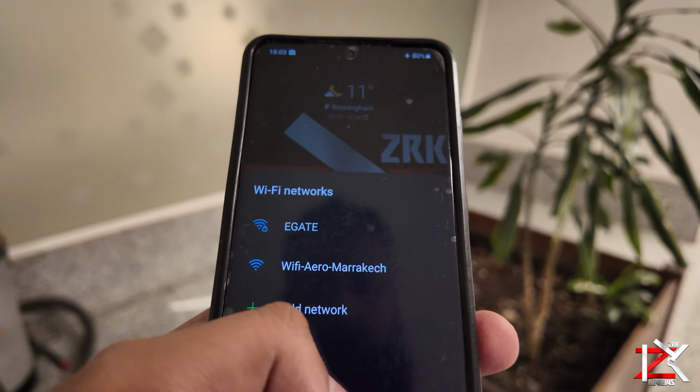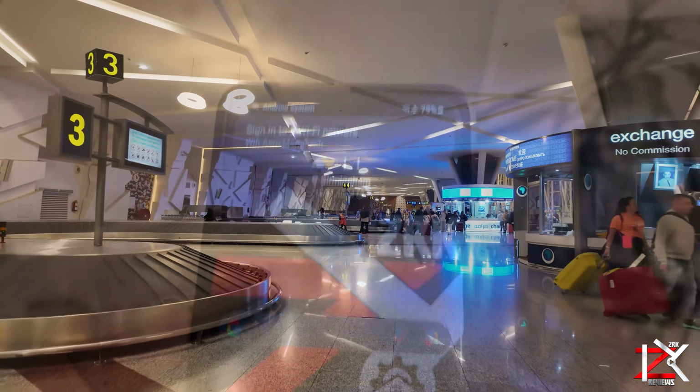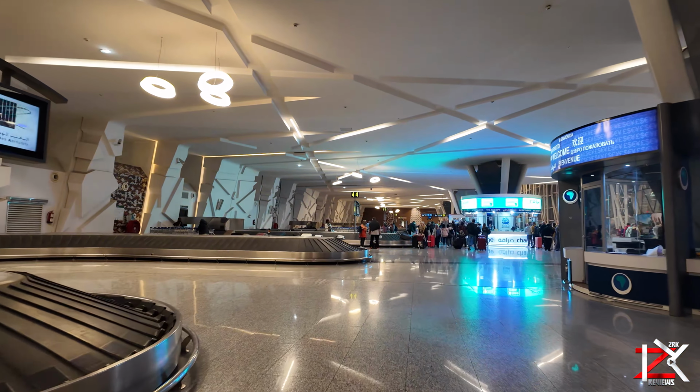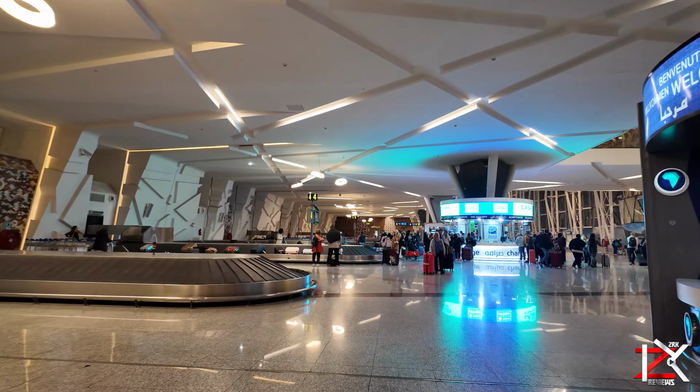When you first arrive at Marrakesh airport, the Wi-Fi here is free to make that important call or message. Before you exit out of the airport, there are shops where you can purchase SIM cards with data if necessary.